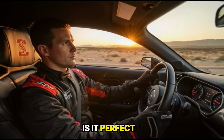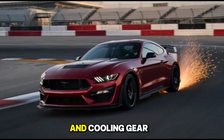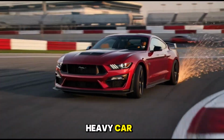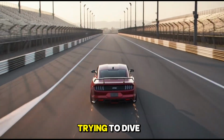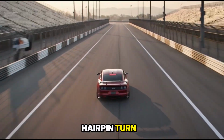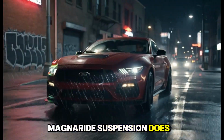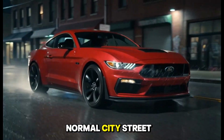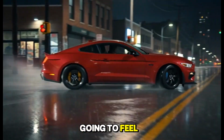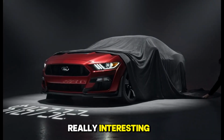Is it perfect? Not quite. All that power and cooling gear makes this a heavy car, hovering around 4,000 pounds. You feel that weight when you're trying to dive into a tight hairpin turn. And while the MagneRide suspension does its best to keep things smooth, if you put this in track mode on a normal city street, your spine is going to feel every single pebble. But here is where things get really interesting.